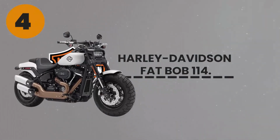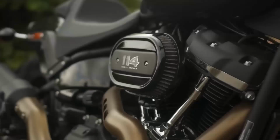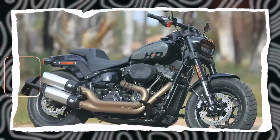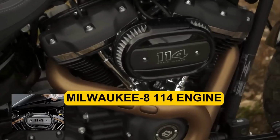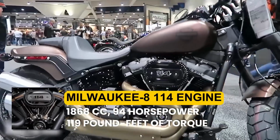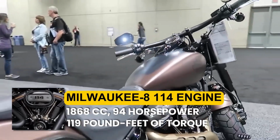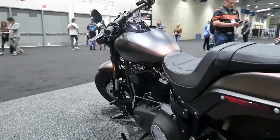Harley-Davidson Fat Bob 114. When Harley-Davidson unveiled the Fat Bob 114, it aimed to make a bold statement, an aggressive, no-compromise machine designed to merge Harley's classic cruiser DNA with a muscular, modern edge. At the heart of the Fat Bob is the Milwaukee 8 114 engine, a torque-heavy V-twin that delivers 94 horsepower and 119 pound-feet of torque. The engine's displacement is 1,868 cubic centimeters, giving the bike plenty of muscle to back up its rebellious look.